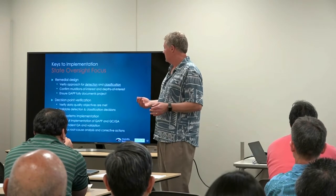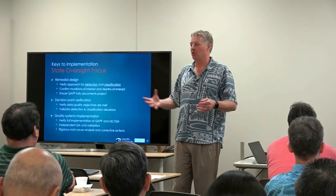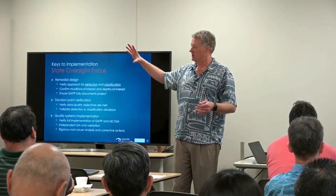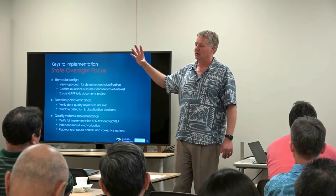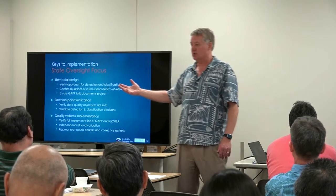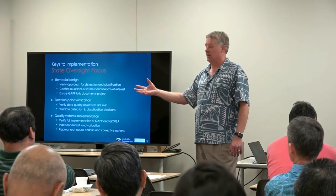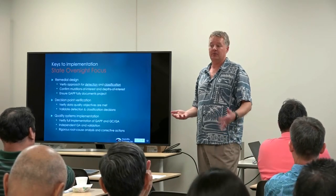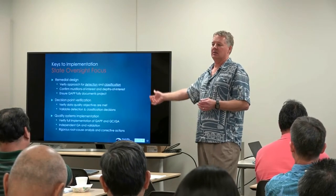Big piece I see is how do states do independent oversight of this work. UXO Analyze is Oasis Montaj, that data, or that program, is not an easy program to use. It's expensive to have a license to. It's pretty specialized. It's getting better to use. But it's not something that you would expect any project manager for the state or the Corps to be able to pick up and use. Yet that's the tool being used to make these decisions.